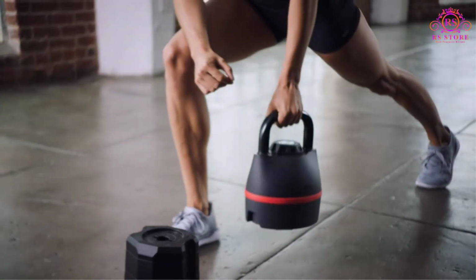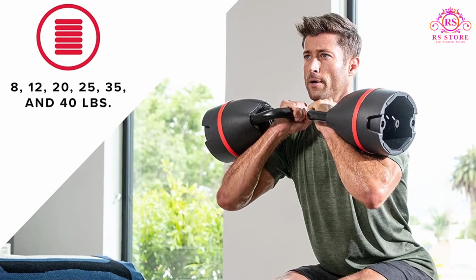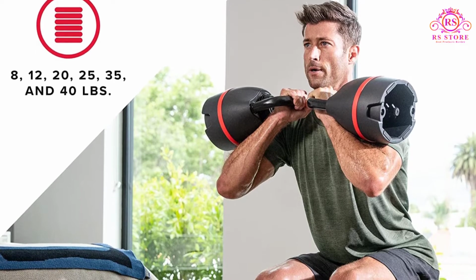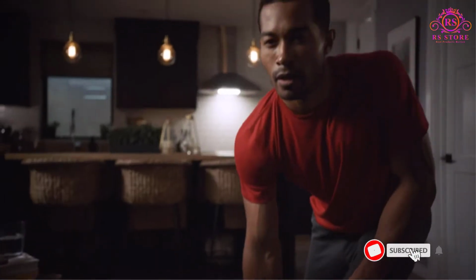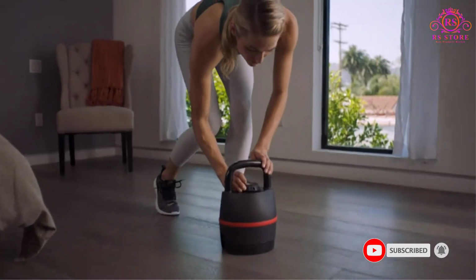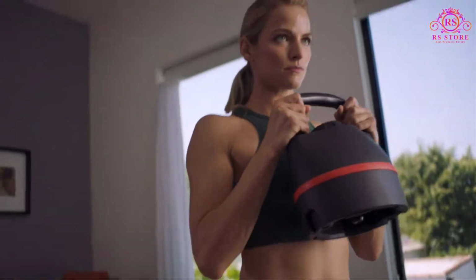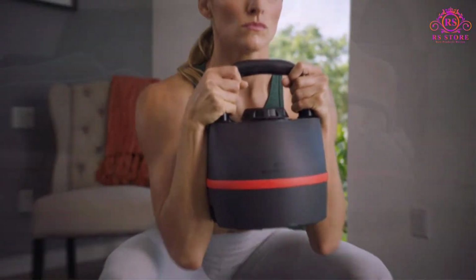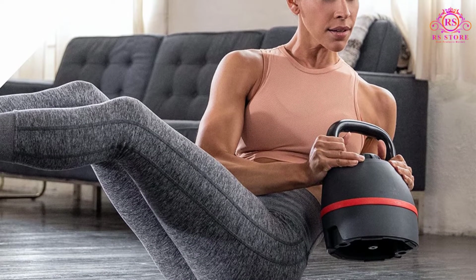I really like the price point at around $180, and I like that it is useful for both beginners and experienced lifters. You essentially get 6 kettlebells in one here, because you can adjust the weight by turning the dial on the top of the bell. The weight ranges from just 8 to 40 pounds, however. Keep in mind that by many standards, women swing with about 35 pounds and men with about 53 pounds. Still, this can get the job done and give you a good workout, depending on how you intend to use it.